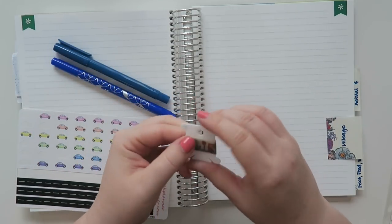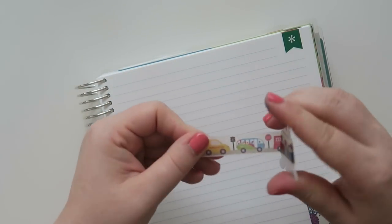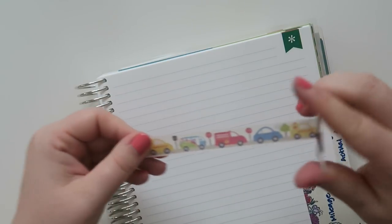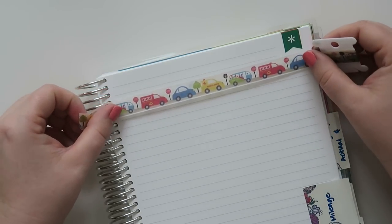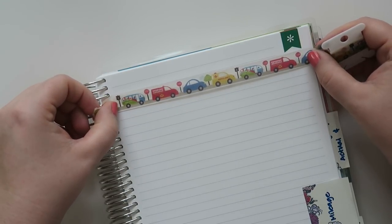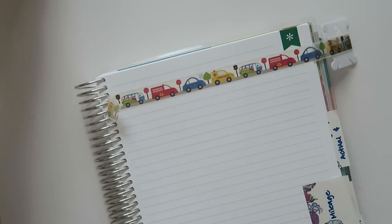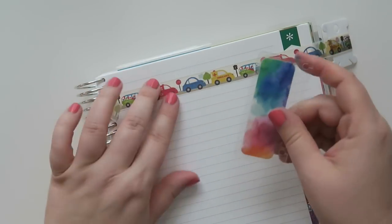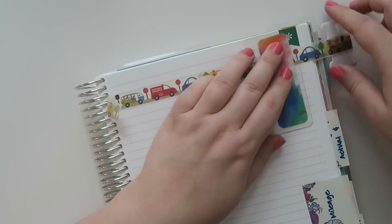So I'm gonna start by using the washi, and actually let's move some things around and make it a little bit easier for everybody to see. Make sure the whole class can see. Oh, don't zoom out, you gotta zoom in. Okay, perfect. All right, so this is like a little road scene. And then I use this little bookmark from Krissyanne Designs as well. Woo, all right, start over again. I use this little bookmark from Erin Condren. It's just one of those snap-in ones.